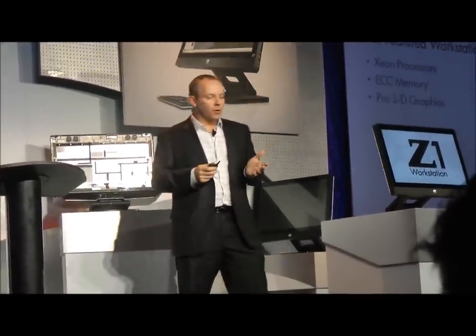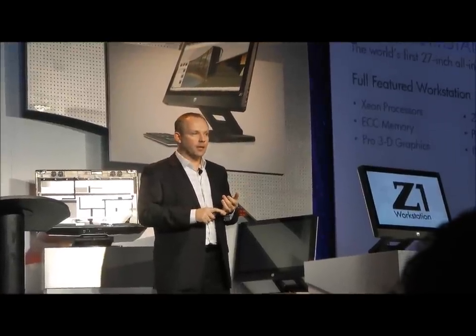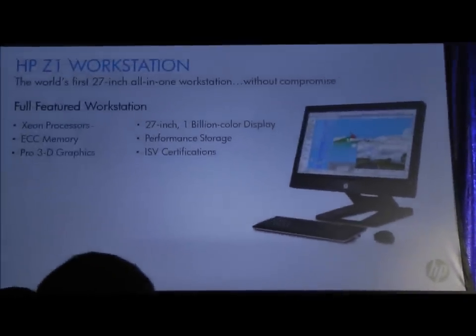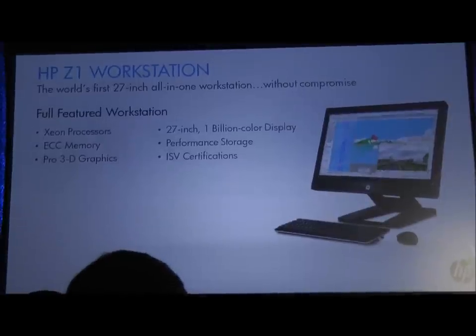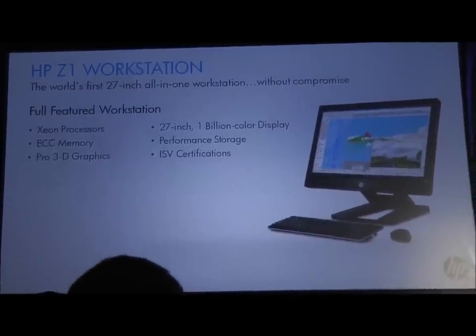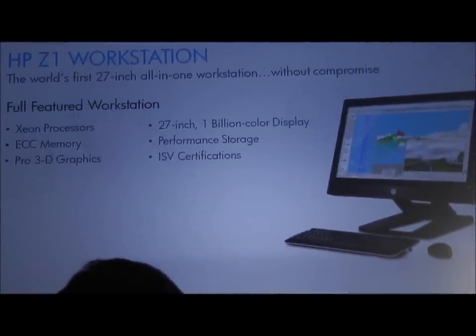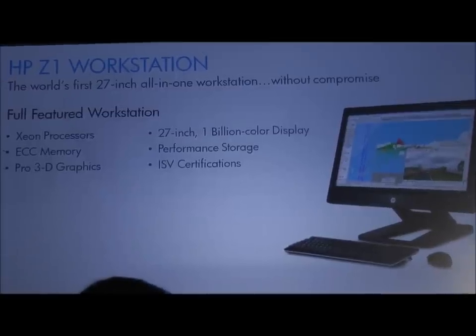So again, the HP Z1 workstation, Jim mentioned this, this is a fully featured workstation. Just like the rest of our tower workstations, we've got a choice of Xeon class processors and error correction code memory. These are the same components that we use in our desktop workstation, the same components that you find in servers that are delivering 24/7 operation with heavy workloads. So this is going to deliver the most reliable, most robust performance for those applications.